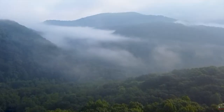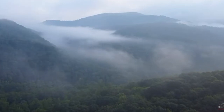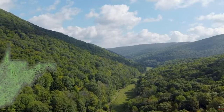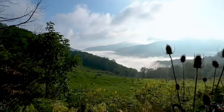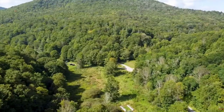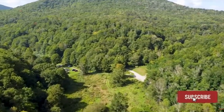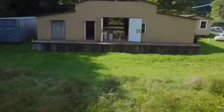We are in the beautiful mountainous area of Harman, West Virginia, which is about 2.5 hours from Pittsburgh, or 2.5 hours from DC. The camp sits at about 3,500 feet of elevation. Our highest taps are typically right around 4,000 feet, so we have a good bit of weather variation.